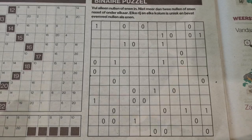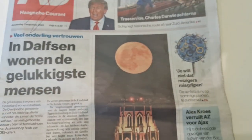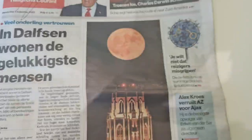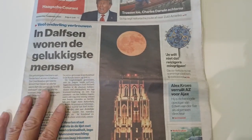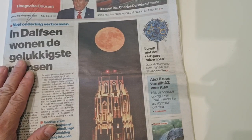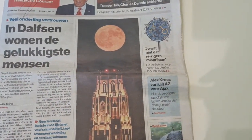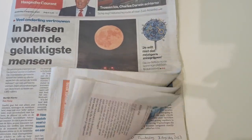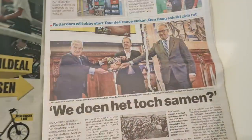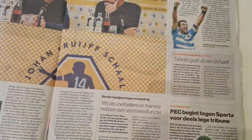Okay, what's the news of today? Well, I believe yesterday was the SuperMoon. The orbit of the moon is very close here to the Earth. So we have the SuperMoon. This I believe happens once or twice in a year, maybe 3 times. I do not know, but let me start with the puzzles.